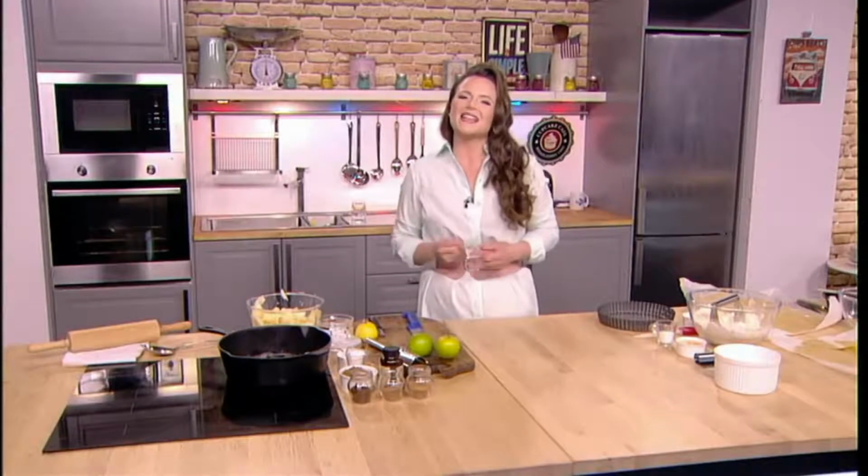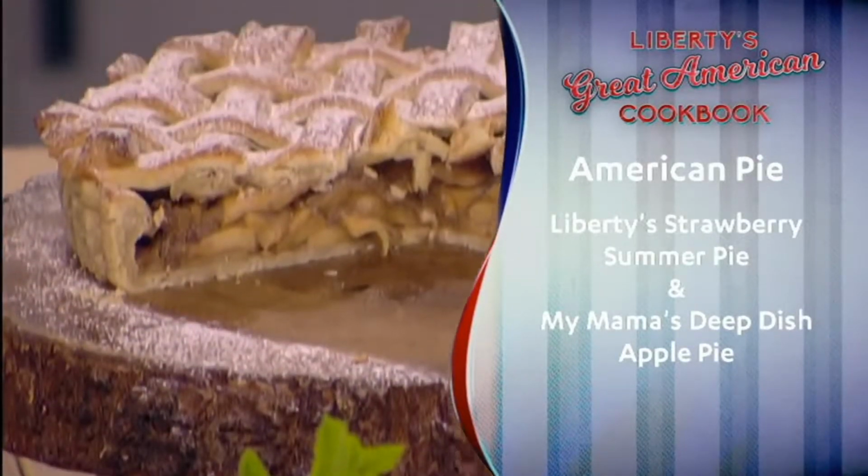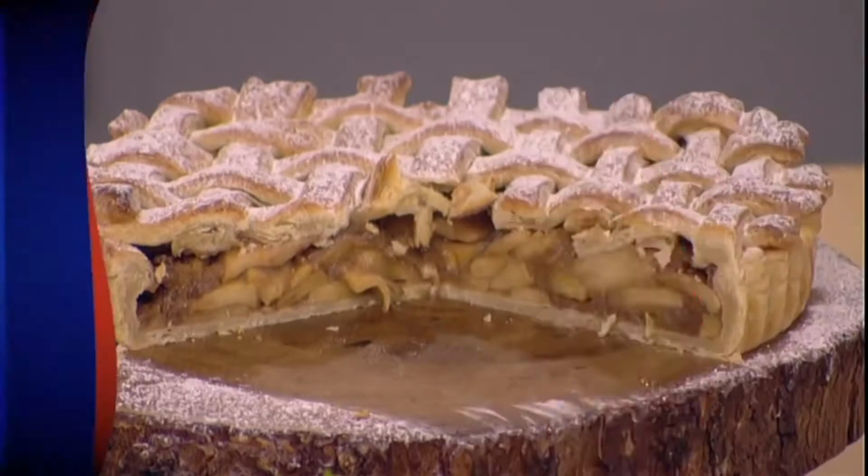The way it's meant to be, American classics can be some of the best in the world. And what classics we have for you today. We know America's famous the world over for her desserts. We love our cookies and donuts, and we just adore our American pies. I've got some real fine examples for you today. How about my aptly named Liberty's Strawberry Summer Pie, or my mama's deep dish apple pie? Is your mouth watering yet?